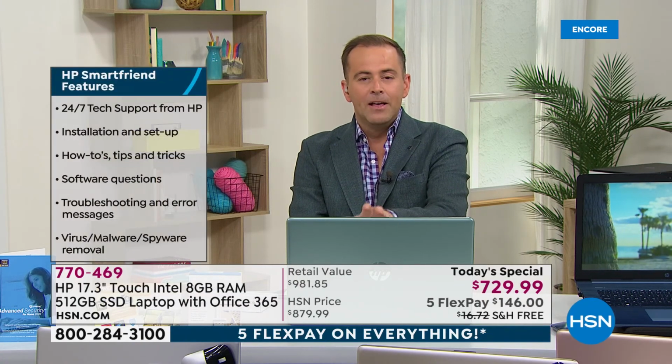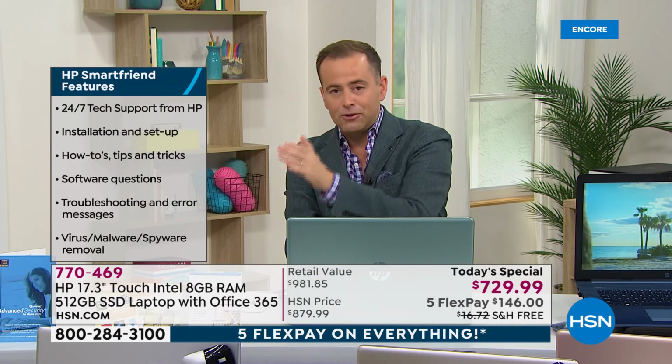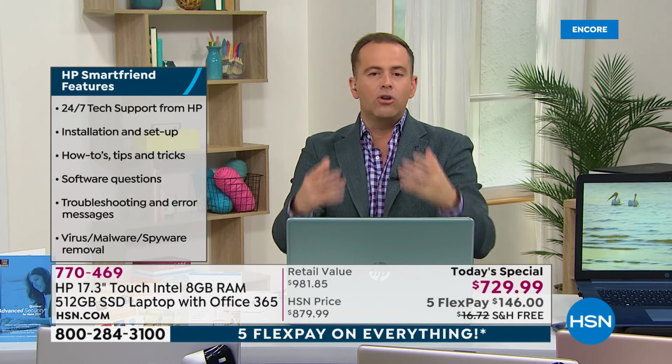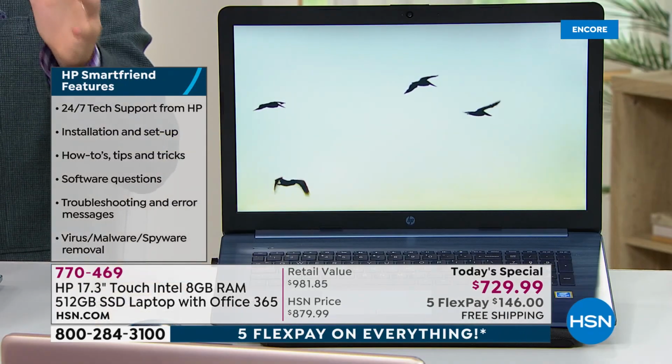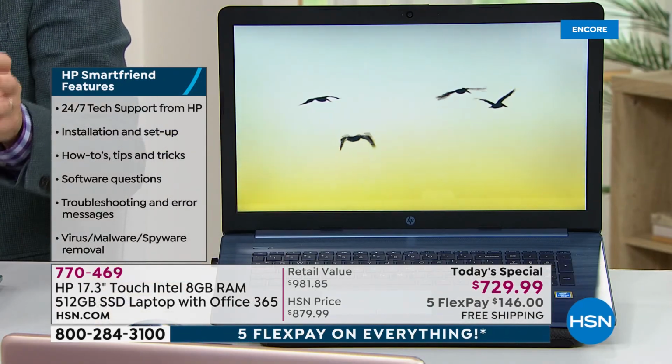Did I mention it's a touchscreen? I think I did, but it's worth saying again. The price, the value, the opportunity is incredible. If you have one computer at home, it's nice to have a bigger screen, because the bigger screen, as Aaron says, you're never going to complain about having the big screen.